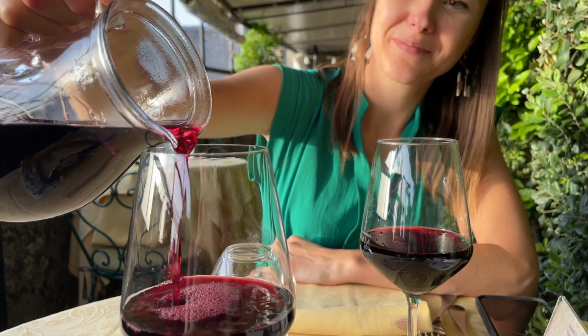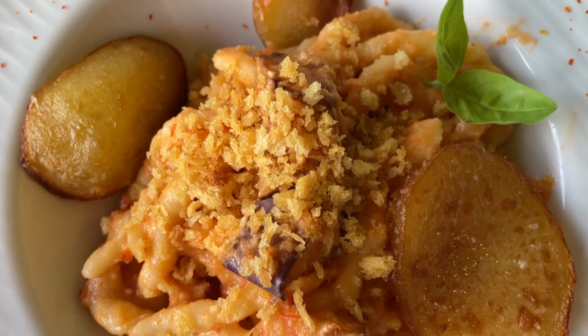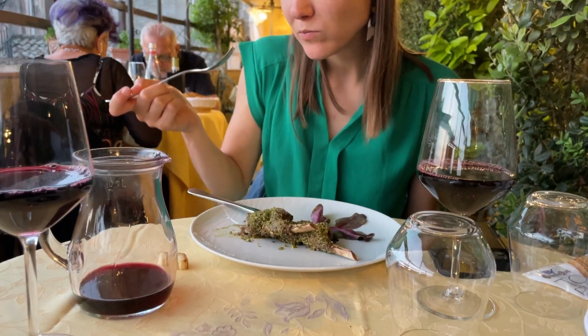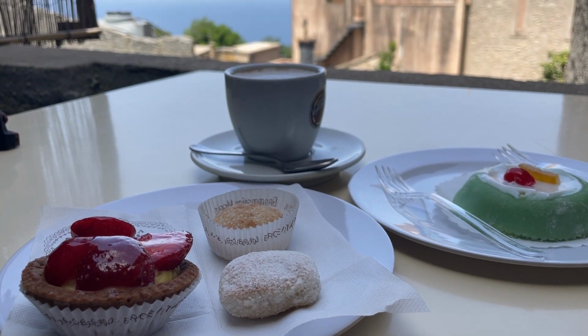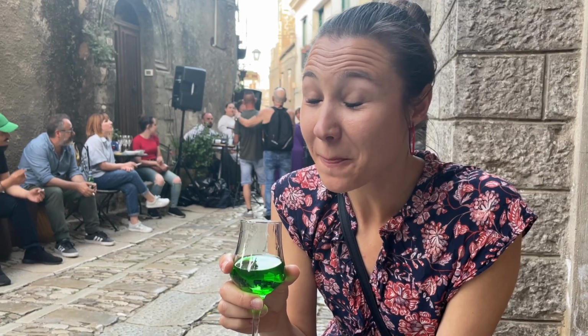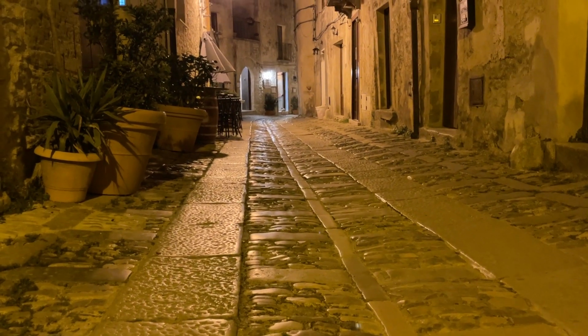And Brett forgot the wine. Of course you have to try some wine when you come here. In fact, you should try my favorite Sicilian wine, which is Nero d'Avola. When you're here, you have to try the busiate pasta and basically anything coated in pistachios. We had a lamb with pistachio on top, incredible desserts, the local Ericino digestivo, and of course, other stuff. Buon appetito!